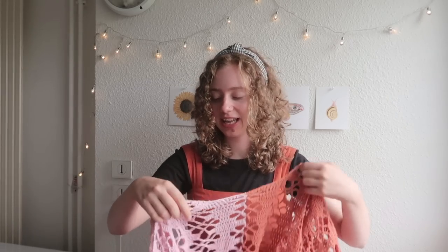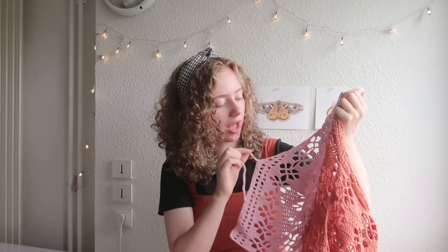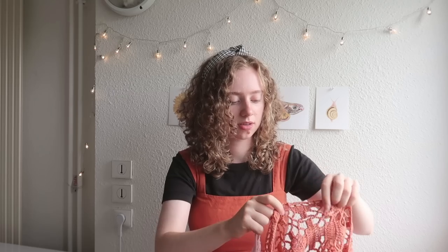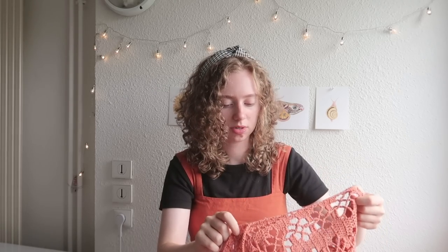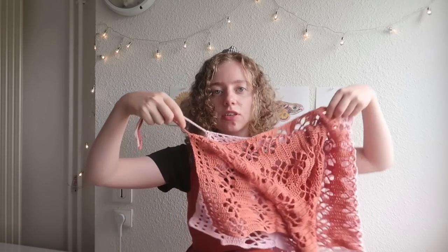And I really like the detail of having the two little strings like this in the front to tie it, like you have a little bow here, which is very very cute. I really like the way that that looks, I think it's very cute.